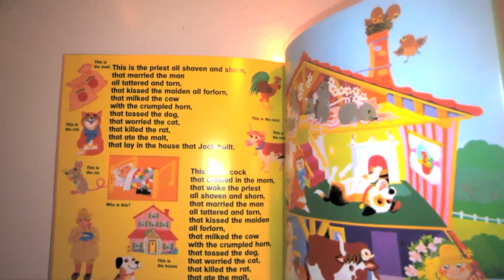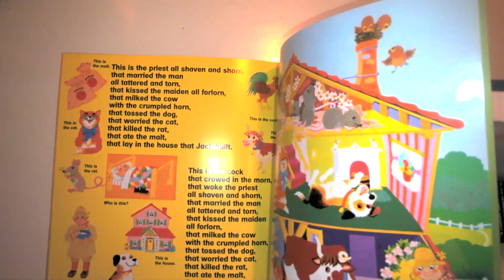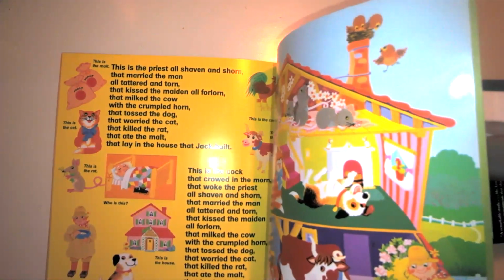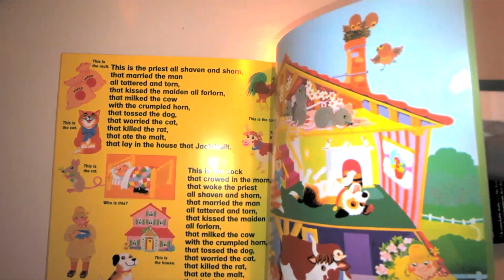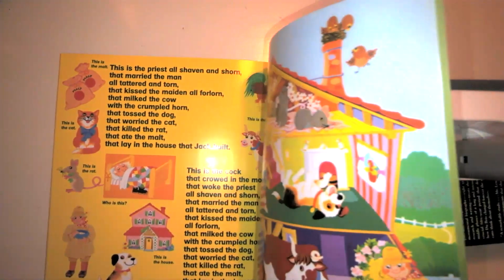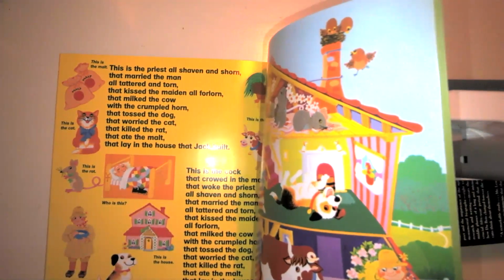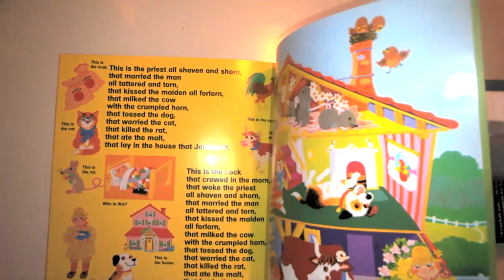And I'm noticing that not only do we have rhyming words, but we keep hearing some of the same words getting repeated over and over again. Like every time we turn the page, we always hear about the rat, we always hear about the cat, we always hear about the dog. So those things are repeating over and over again.